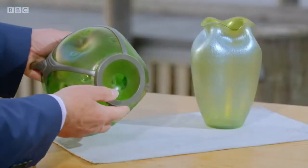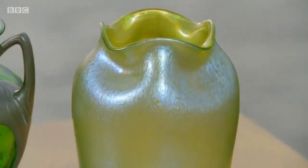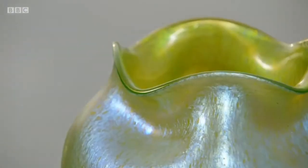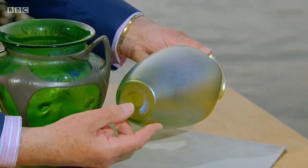I need to look under the base. Is there anything there? No. It's got a ground pontal. That's a good sign. We'll have a look at the other one. The other one, it's all really about this very gentle dimple form and also that very dense iridescence, the natural light bouncing off it. One of the very first pieces I ever bought was that particular vase. Really? A long time ago. Yeah. And let's have a look underneath the base of this one. And again, you've got that nice ground pontal.